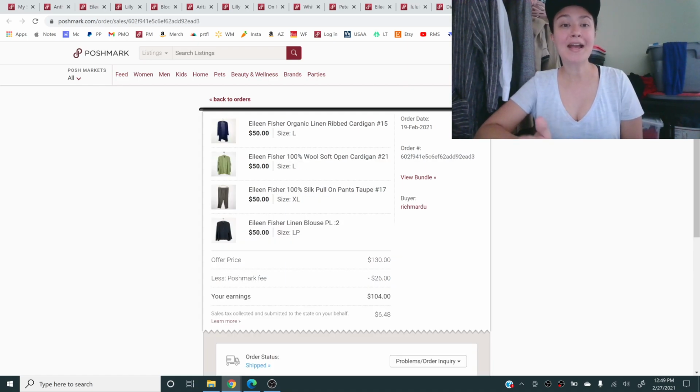Next up is the Mega Eileen Fisher bundle. I posted about this on Instagram. Eileen Fisher organic linen ribbed cardigan, large. Eileen Fisher 100% wool soft open cardigan, large. Eileen Fisher 100% silk pull-on pants and tote, extra large. Eileen Fisher linen blouse, large, petite.